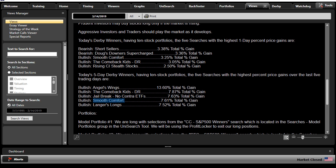Notice though, I did not say to panic sell. Let the market come to you. Do not try to outguess it.